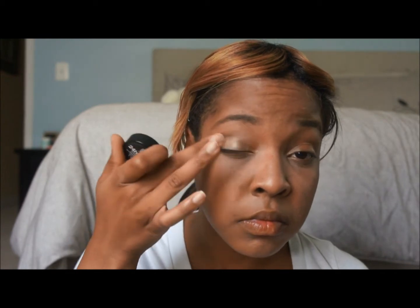Now I'm moving on to an eye base, and I'm using Maybelline's 24-hour tattoo in Barely Branded, and I'm just going to go all over the lid and up to the brow bone just to give a base so the eyeshadow won't crease.